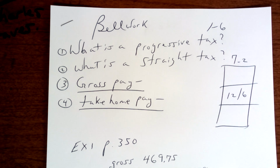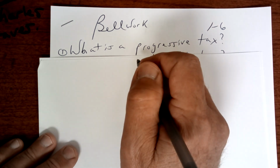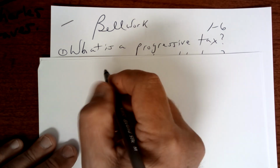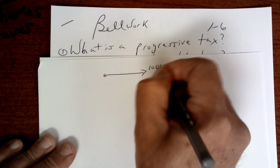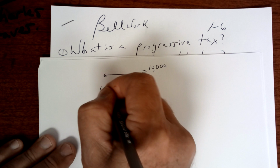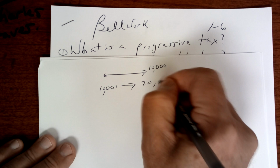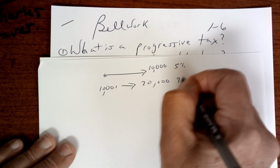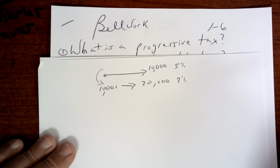Alright, well, what is a progressive tax? Progressive is where you're taxed at different levels in a tax bracket. So you might be taxed a certain amount, let's say $10,000, and then you go to the next level, 10,001 to say 20,000, and you get different tax rates. Okay, this might be 5%, this might be 7%. So as your money spills over, the amount that spills into that bracket is what you pay.